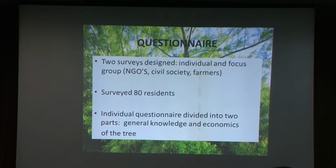The questionnaire was broken down into 2 parts, general knowledge and then economics of the tree. And 2 questionnaires were done. One that targeted just a regular resident of Governor's Harbor, and then the other questionnaire, a community questionnaire, targeted a more informed populace. So the people from the NGO community, the public utilities corporation workers, the farmers, people like that.